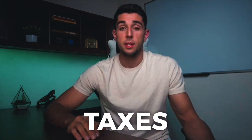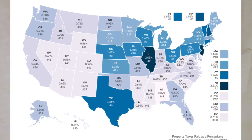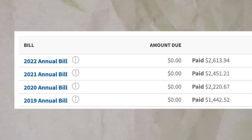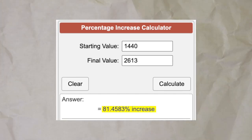Then the second factor to consider when buying a home is taxes. The taxes on a home are pretty much based off a percentage of the home's value and is different for pretty much every state. And just be aware that the amounts you pay are adjusted every year based on the property's value. In fact, the first bill I paid for property taxes on my rental in Florida was about $1,400, and then 3 years later, that became $2,600, which is an 81% increase.